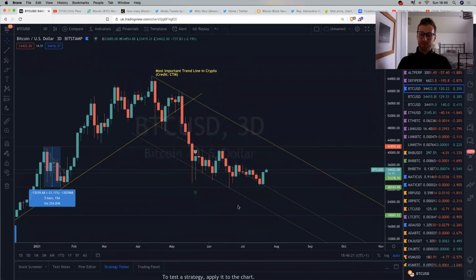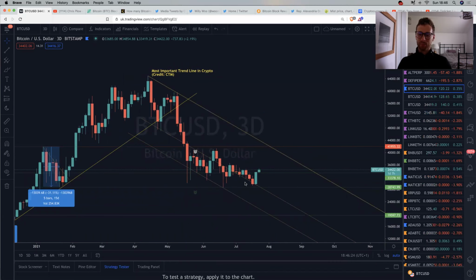As Bitcoin continues her recovery, bouncing off of our support around 28 to 30,000, we're now above further resistance, which is now support over 33, heading over 34,000. Everything looking good. We're now starting to think about crossing the most important trend line in crypto and then crossing the all-time high into our cycle peak. So we are starting to prepare for the cycle peak.